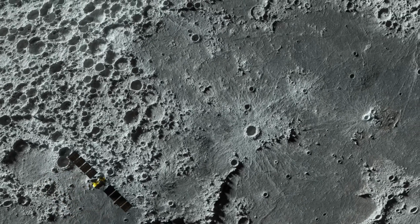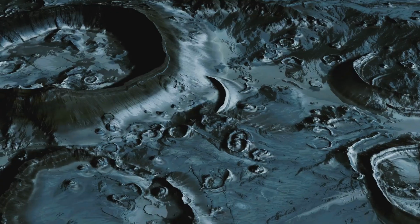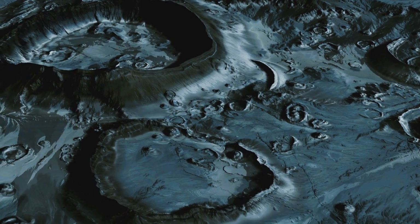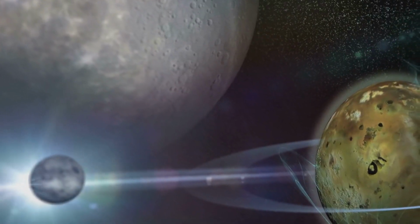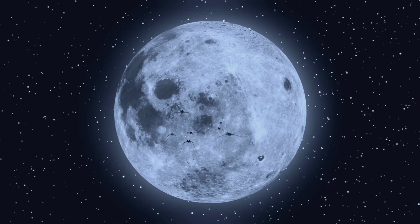Future observations of Kerberos could focus on determining the composition of its dark surface, searching for evidence of past geological activity, and studying its interaction with the other Plutonian moons in greater detail. These observations could help to determine whether Kerberos is a captured object or a true native of the Pluto system, providing valuable insights into the formation and evolution of this distant world.